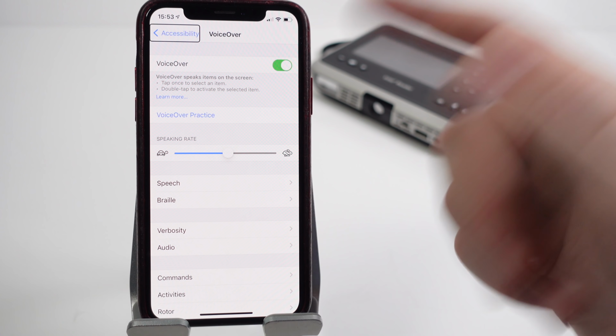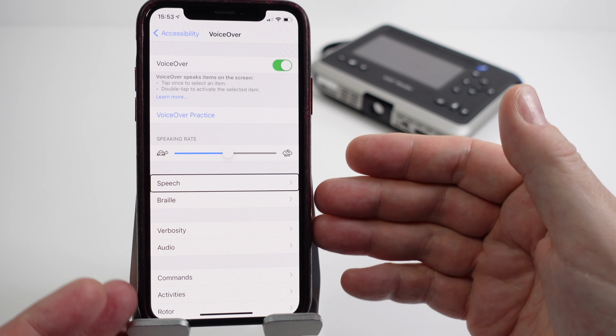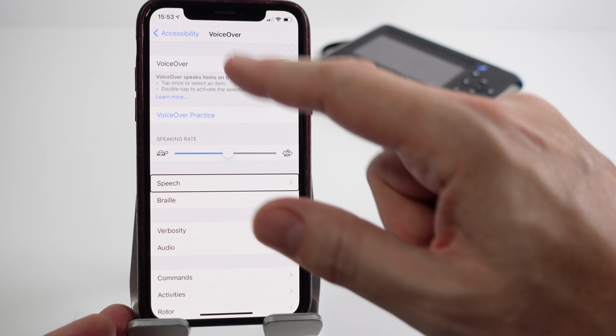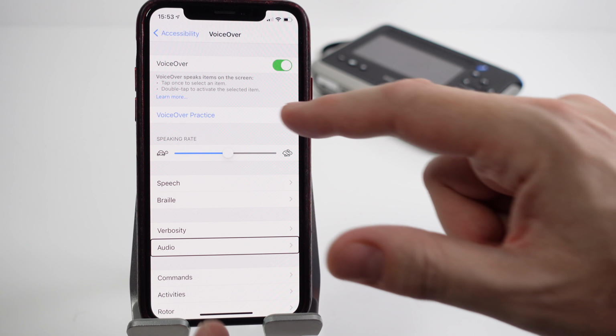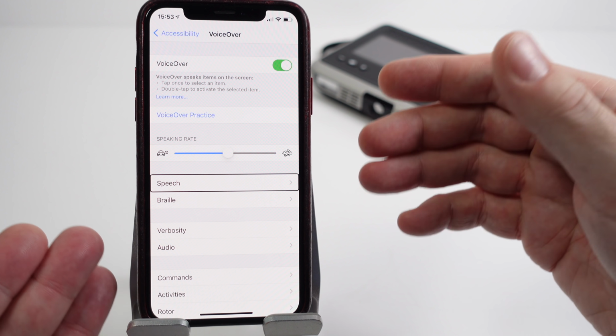Now, just as before, you could tap on something on the screen. Speech button. But of course that relies on me having the ability to know that that's on the screen there. So what they add in here is the ability to swipe between the various buttons on the screen. So if I do this, Verbosity. Audio. I'm swiping to the right to move down. Verbosity. Braille. Speech. I'm swiping to the left to move up.